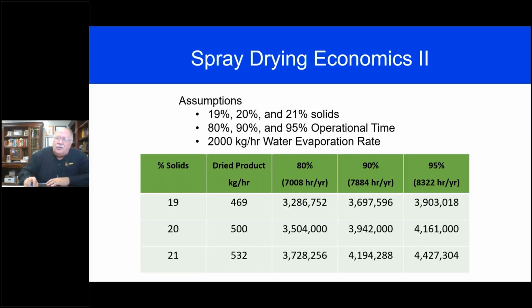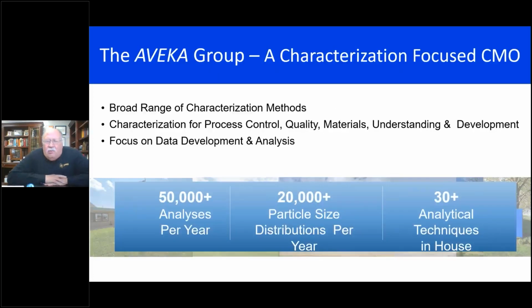So let's just consider what we do at AVEKA. We consider ourselves not only a different type of CMO, but also a characterization-focused CMO. We have a broad range of characterization methods, and we use them for process control, quality, materials understanding and development. And we do over 50,000 analyses per year.